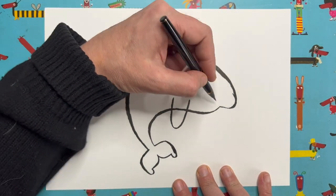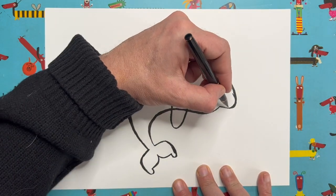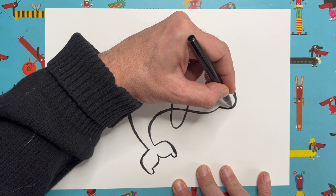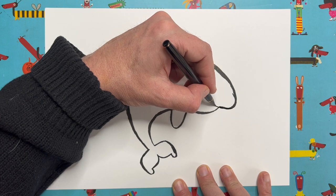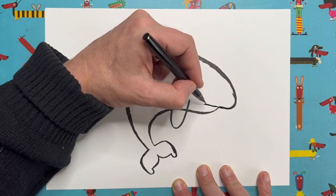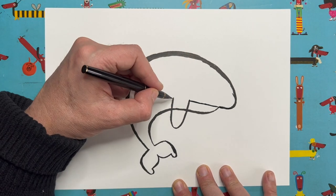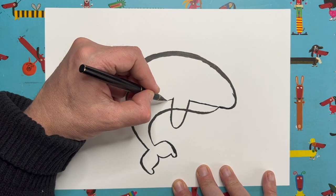Right. What I want you to do now is from this sort of nose part here that we did. You remember we sort of did that sharp turn, didn't we? I want you to carry that line along, following the shape of your body, but we're just going to meet that fin there. Then we're going to carry on through. We're going to carry this pattern through.